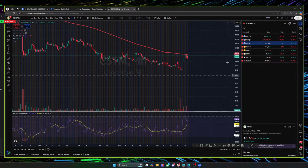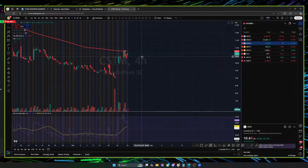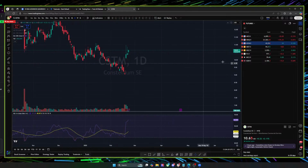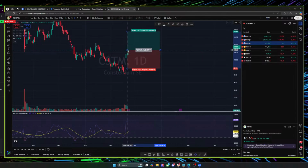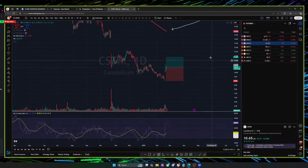Got that 4 hour with the 200 right there, kind of holding this down. This is with extended hours on. Stop will be below the inverted hammer. Sure. So you're calling the low here. So let's say long. Let's say if you get on right now, and then your stop's down there. The gap is really big. I know.